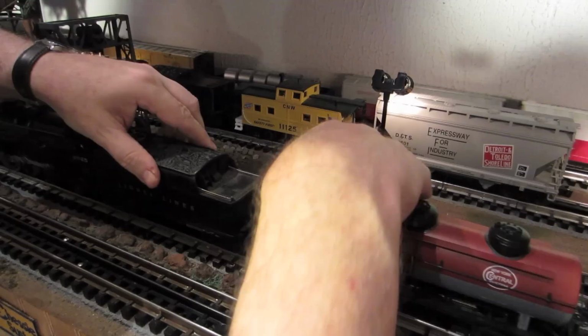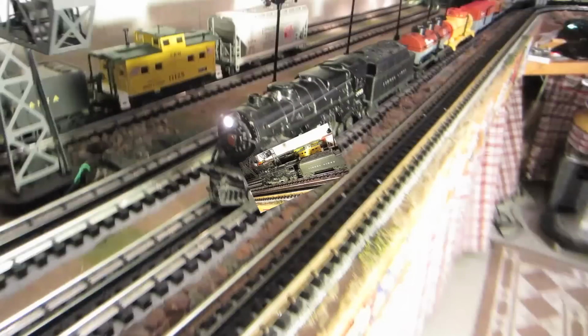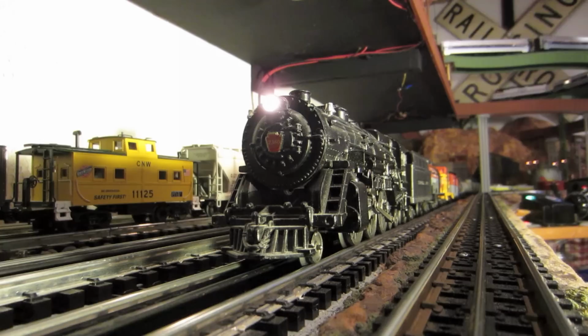So once again, I'll be just a little bit off back here in the van. All right, let's get a look at the headlight there. Got the headlight on. I think we're in good shape. Yeah, let's check the whistle out. It's an air horn. This is all coming off the Cab One controller.